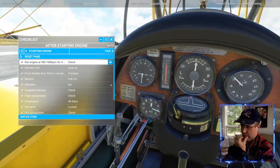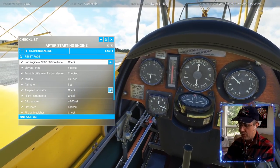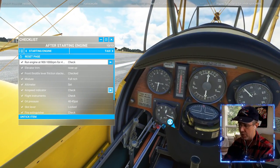Alright, altimeter. What was it, B for the altimeter? It'll be set automatically.